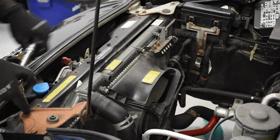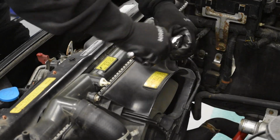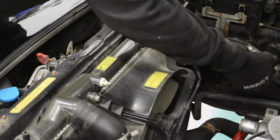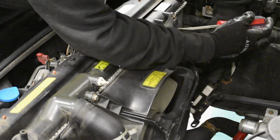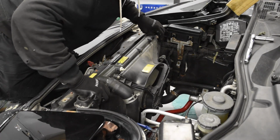Next, remove the upper radiator brackets via the four 12mm bolts. Detach the fan resistor from the radiator by removing the two 10mm bolts. And finally, undo the connector to the fan. You should now be able to just pull the radiator straight up and out of the car with relative ease.